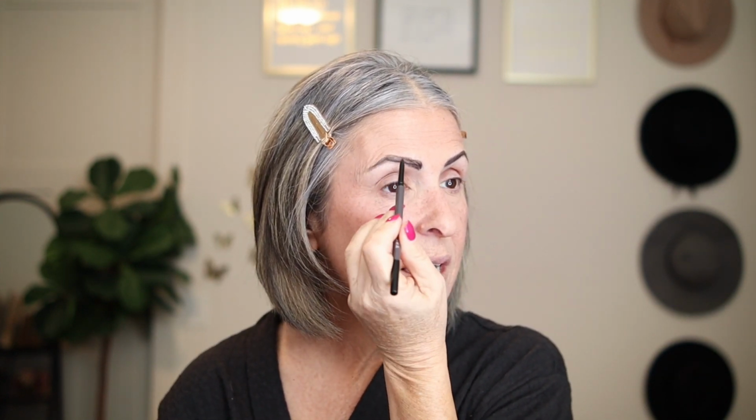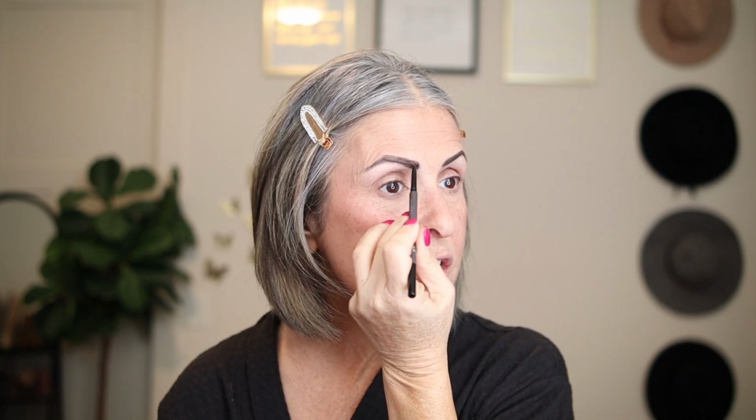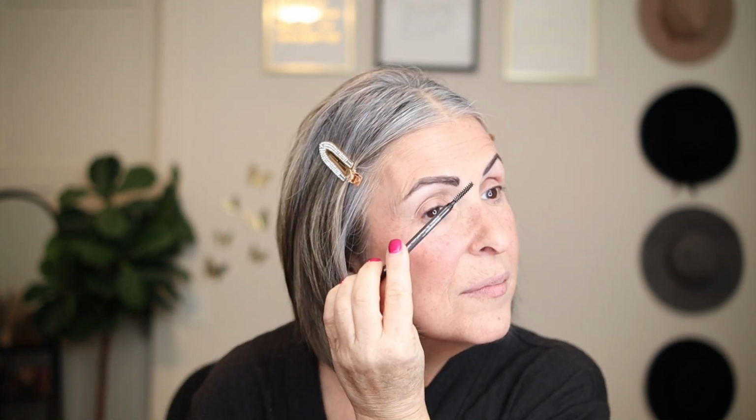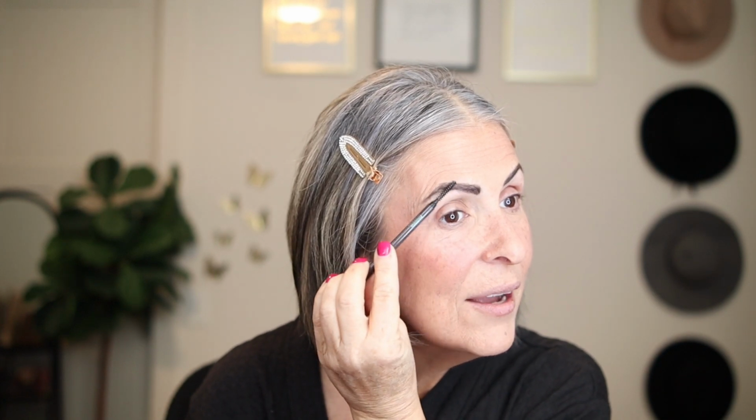And so that is what I am trying to do with my brows. Just stick to what I know. Just give me a good fine tip pencil and I will be happy.